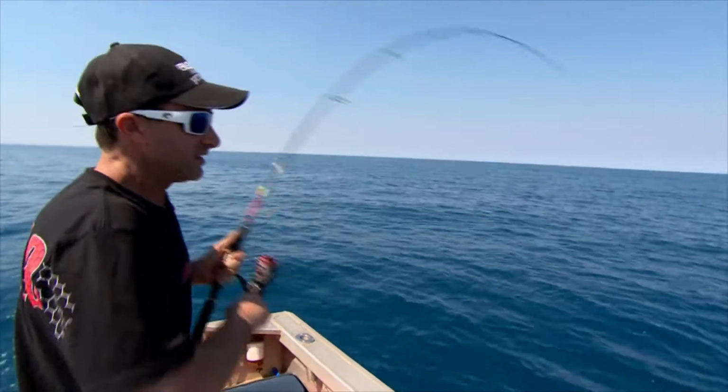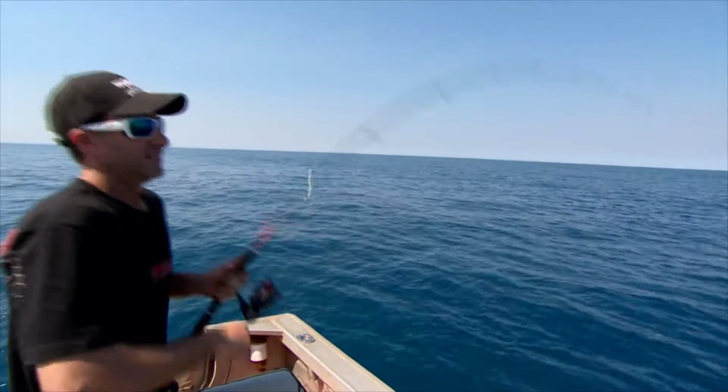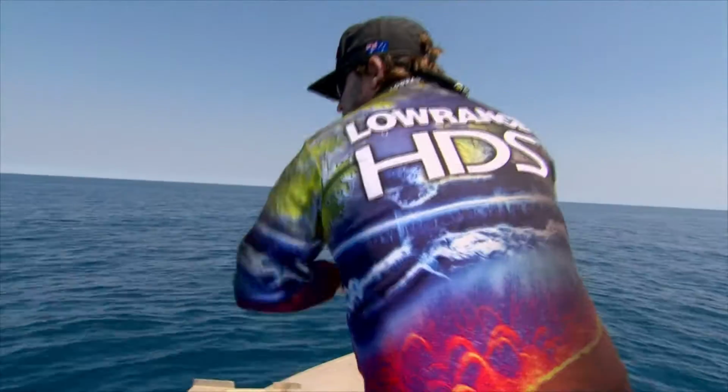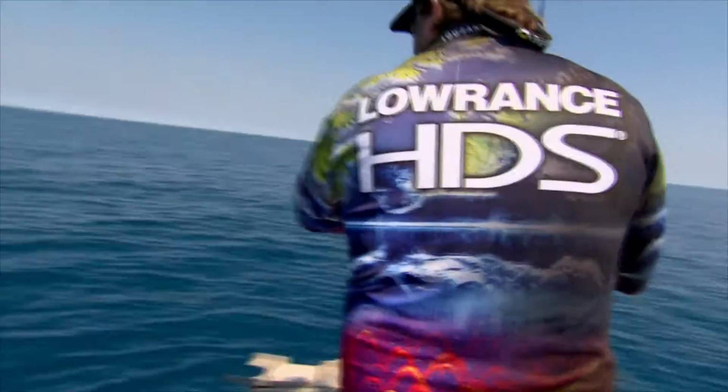Little RTX 40 with some 30 pound Black Magic Tough Trace. A couple of small lures and you can get yourself into so much fun. What are you thinking, mate? Long tails or mac? I think there was a bit of a mix in there. Yeah, your guess is as good as mine.